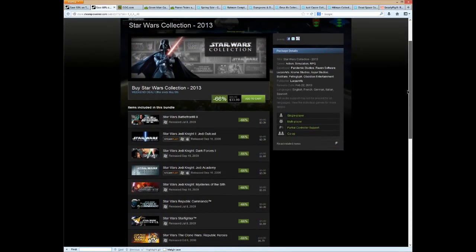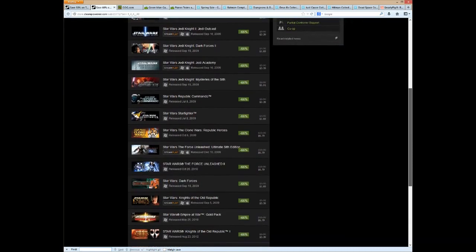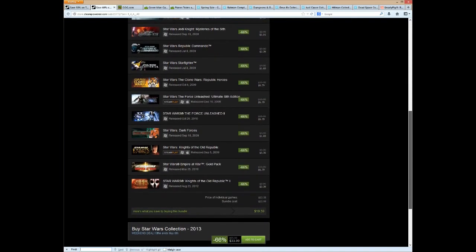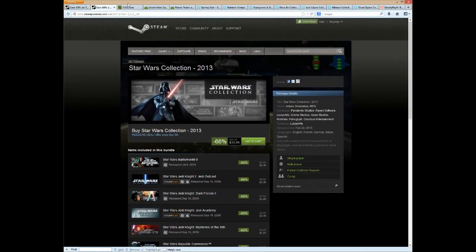Quick rundown on what we got here: Star Wars Battlefront 2, Star Wars Jedi Knight 2: Jedi Outcast, Star Wars Jedi Knight: Dark Forces 2, Jedi Knight: Jedi Academy, Jedi Knight: Mysteries of the Sith, Republic Commando, Starfighter, The Clone Wars: Republic Heroes, The Force Unleashed Ultimate Sith Edition, The Force Unleashed 2, Dark Forces, Knights of the Old Republic, Knights of the Old Republic 2, and Empire at War Gold Pack. Again, you can pick them all up for $33.99 right now, normally $100, or just pick up individual games if you're just missing a few in your library, or if you're only interested in one or two of those games.